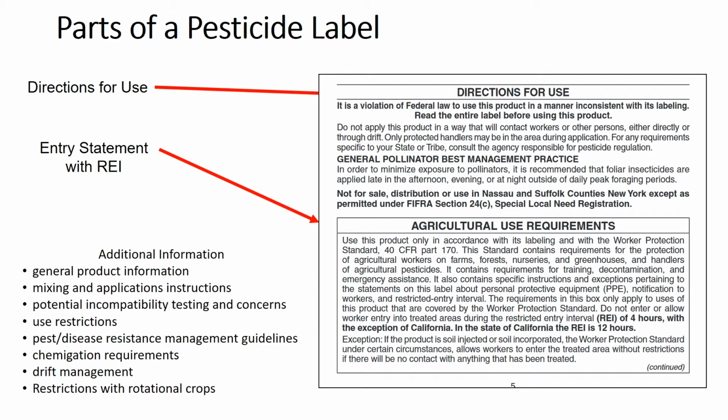So we want to make sure that the pest we're trying to control is labeled on that particular chemical. Right. And it's going to tell us where our other restrictions are, where we can use or not use that particular product, as well as fumigation requirements, drift management, and then the restrictions with rotational crops. If you're spraying a grain field today, it may have an effect on what kind of forage you can plant behind that, for not only weeks, but it could be months, up to a year or so, before you could plant certain kinds of things behind that.